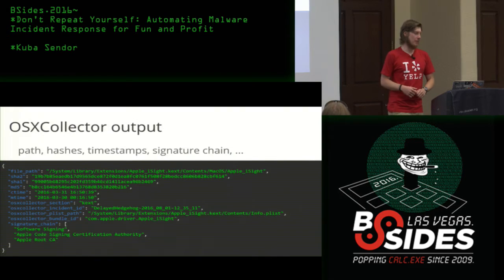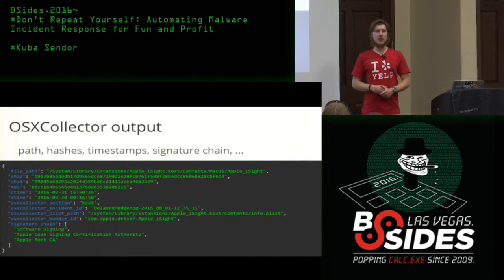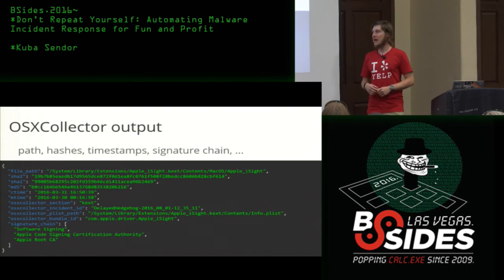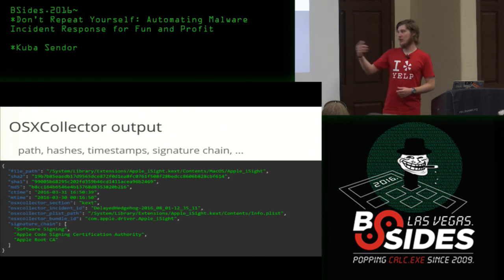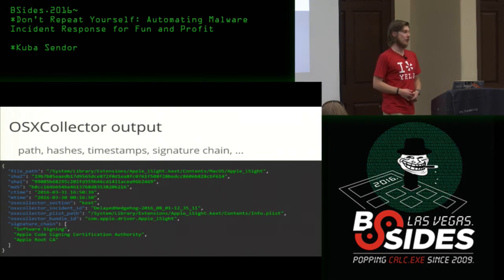So here is an example of how such a JSON entry collected by OSX Collector looks. It comes with some common keys like file paths, file hashes, and timestamps. There are also signature chains, for instance, for binaries, that might be useful to figure out whether this is something we expect on the system or not.